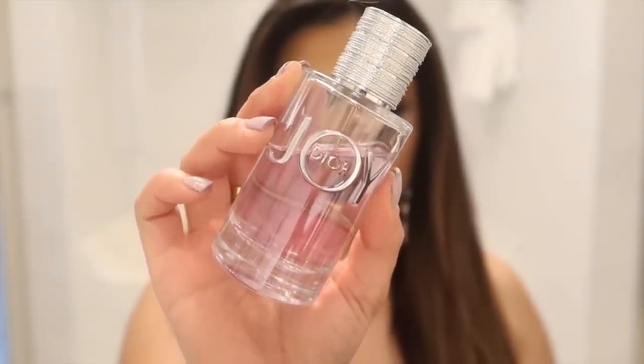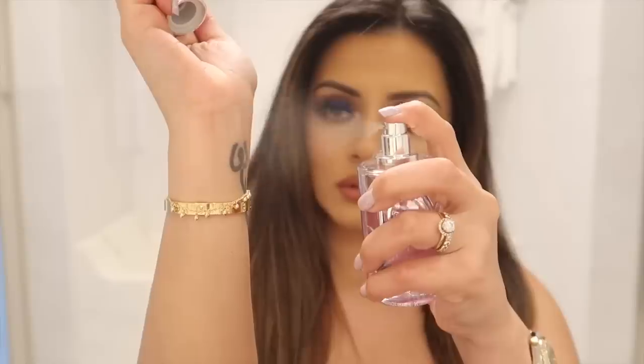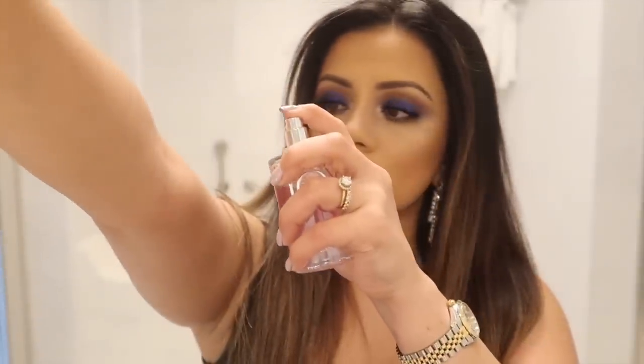And then for perfume, I used Dior Joy, and I'm getting this onto the usual areas, so near my neck, on my wrists, and also behind my elbow, my inner elbow. These are really good points to put perfume on, because it helps it stay for longer. And that, you guys, is the end of this get ready with me.